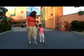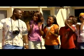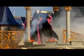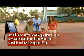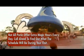What, you say? How are we supposed to magically fit everything in if we do that? Well, it just takes a little extra magic. No, not that magic. More specifically, what Disney calls extra magic hours. On certain days, one or more of the parks will open early or stay open late, but only for Disney Resort Hotel guests.